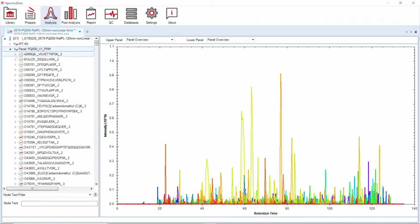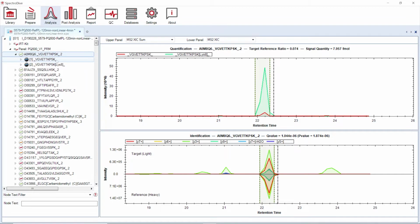Finally, on the peptide level, you can display various information for the light and heavy precursors. The confidence of target peptide identification is color-coded, with green corresponding to identification below a chosen Q-value cutoff. On the right side, we can see a summed MS2 XIC plot. Here you can find the ratio between the endogenous target peptide and the reference peptide. Based on the obtained ratio and the reference peptide input quantity, SpectroDive will report the absolute target quantity in femtomole on the analytical column. Below, the MS2 XIC plot shows aligned XICs obtained for each of the transitions from the PQ500 assay for both light and heavy channels. The reported Q-value shows the confidence of endogenous peptide identification.